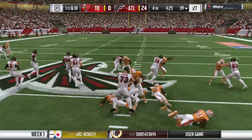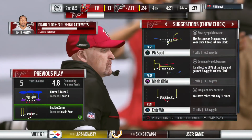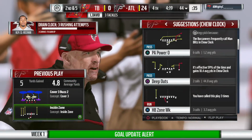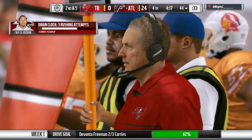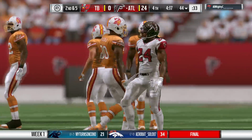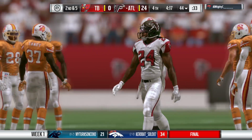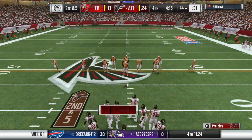This is Freeman, and he'll be brought down just shy of the 45. 5 yards on the carry. Good pickup on first down. You know what really fires up offensive linemen? When the guy that is carrying the ball behind them can create his own space and break a tackle along the way. So second and medium, 2nd and 5 now.